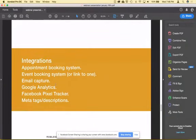Okay, email capture. Make sure you capture emails. Make sure you have some kind of contact form. Google Analytics. So Google Analytics is a must-have, whether or not you have an event booking system or appointment booking system. I should have put this right at the top. Google Analytics is extremely important to be integrated onto your site.